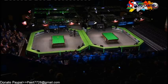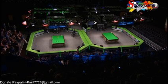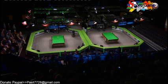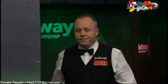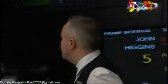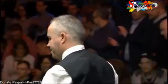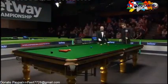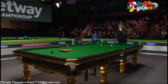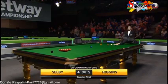Selby managing to stop the rot in the 8th, but now Higgins moving 5-4 in front, which means he only needs one more for a place in the UK semi-finals and a meeting with Sean Murphy, who earlier thrashed Luca Brecel 6-1 over on Eurosport 2. So can Higgins finish the job here and now, or can Selby take us all the way to a one-frame shootout? Quiet down, please. Mark Selby to break.